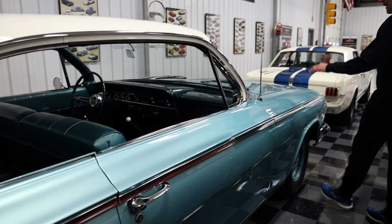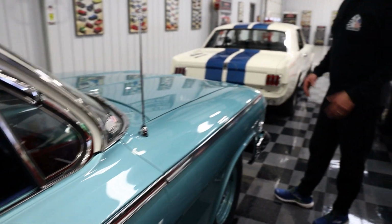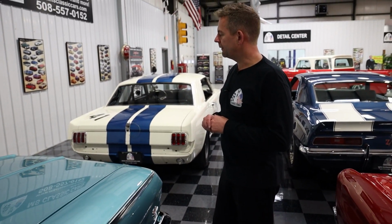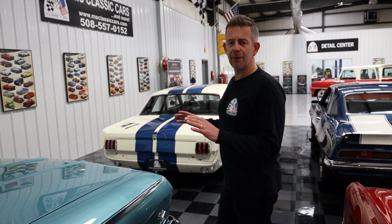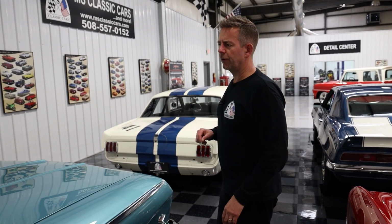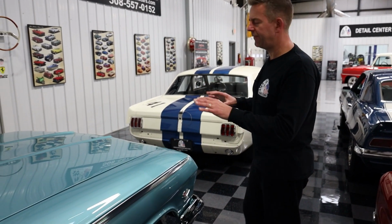This car also had long-term ownership history. I became very friendly with the owner of this car. He's a super, super nice guy. Again, he did an unbelievable job restoring this car. The interior color, again, is original to the car. It matches the outside of the car perfectly.